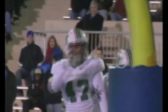Ready to go. Takes the snap, fakes the handoff under pressure, throws down the left sideline wide open. Mumu Smith makes the catch at the 15, sprinting down the left sideline over the 10 and 5 and into the end zone. This time it's a 44-yard touchdown pass.